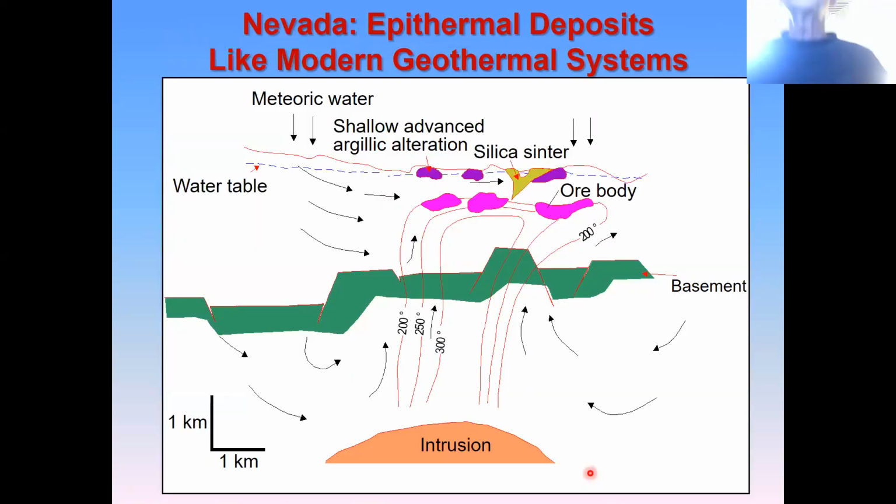So think of epithermal deposits like geothermal systems like Yellowstone. And more from the exploration side, for mineral exploration companies, it's part of this wave of transition from just chasing gold assays to becoming more conceptual in exploration models. Epithermal deposits form relatively shallow, within a kilometer of the surface typically, but they have many features that active geothermal systems have. So there can be silica sinters, which means there was a lot of upwelling of hydrothermal fluids that were silica rich and it vented at the surface.